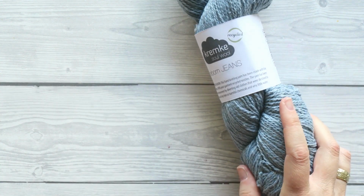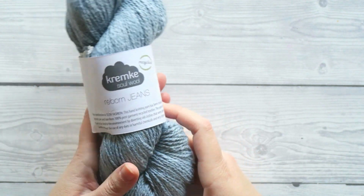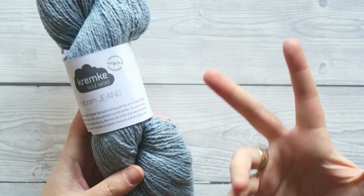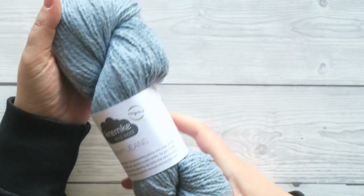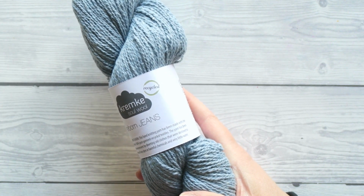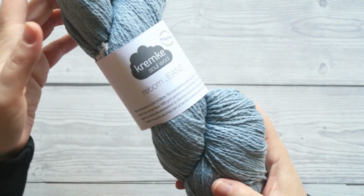Okay, so this I bought from a shop called Seoul Wool. It's in Germany, as far as I know. I don't think they have a lot of synthetic yarns, is what I'm trying to say. A lot of natural fibers and then some recycled ones. So this is, I really wanted to try this. As I said, I really want to move as much as I can. I'm not perfect, far from it. But if I can find a yarn that I like that is recycled, then that's a win.